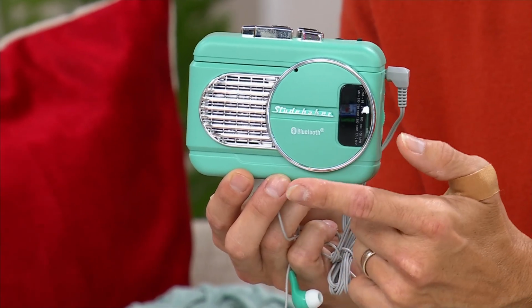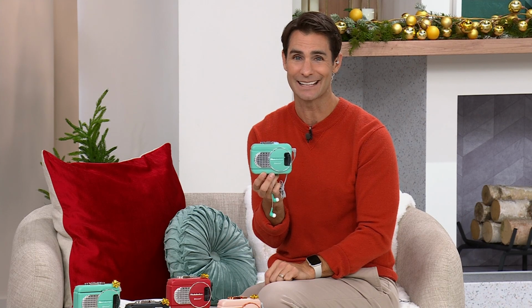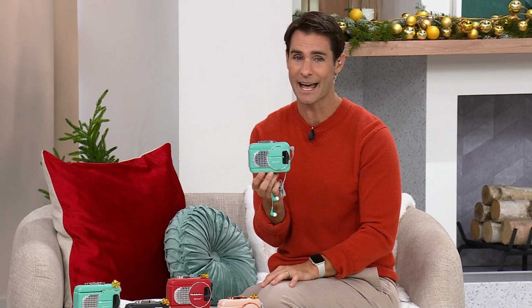Great colors, the black, the red, and also the rose gold, $34.99 here. The red is very, very limited. I just want to give you a heads up on that.